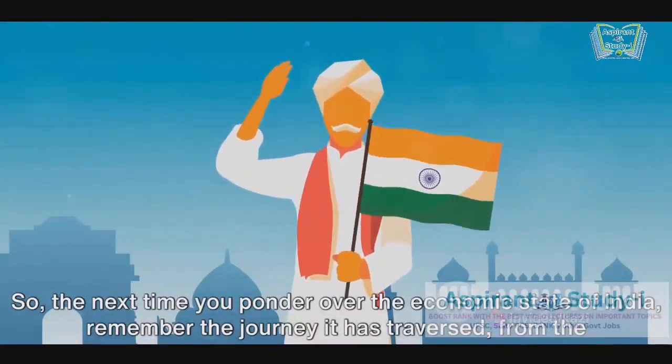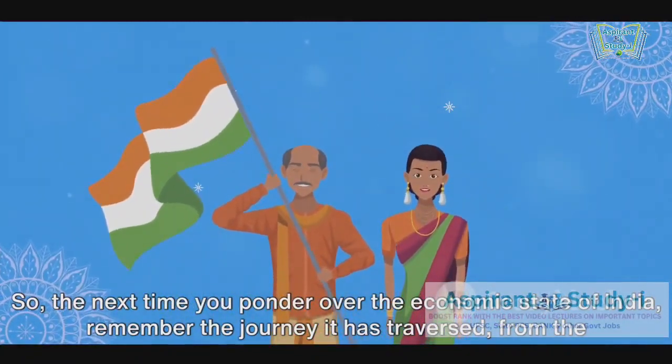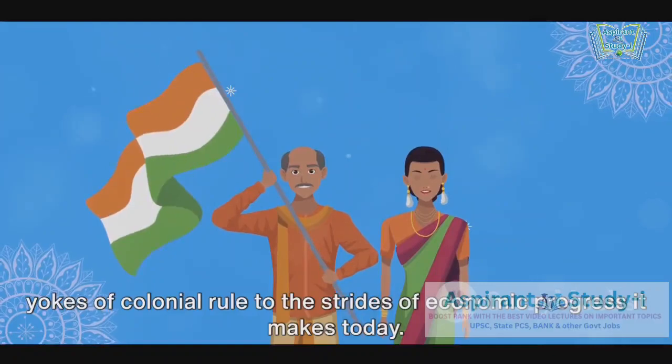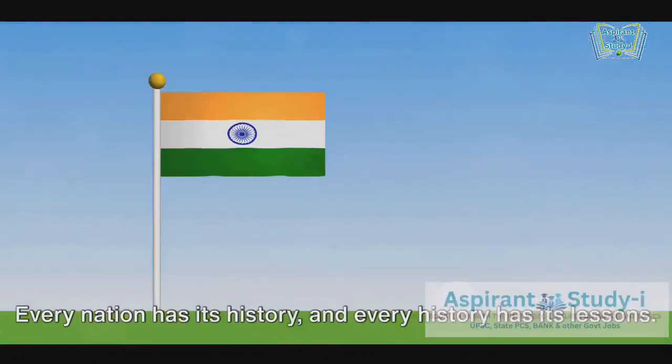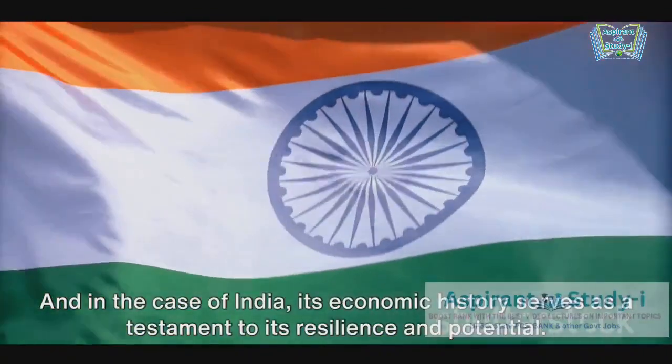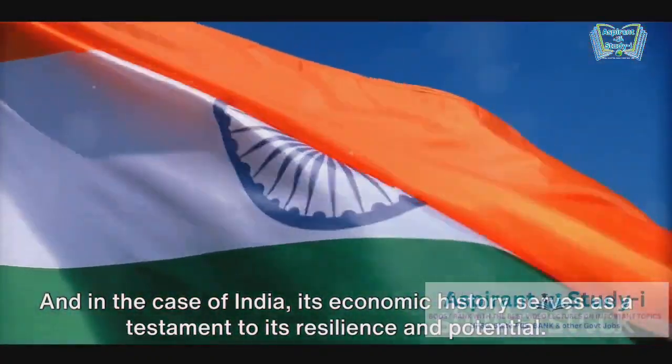So, the next time you ponder over the economic state of India, remember the journey it has traversed, from the yokes of colonial rule to the strides of economic progress it makes today. Every nation has its history, and every history has its lessons. And in the case of India, its economic history serves as a testament to its resilience and potential.